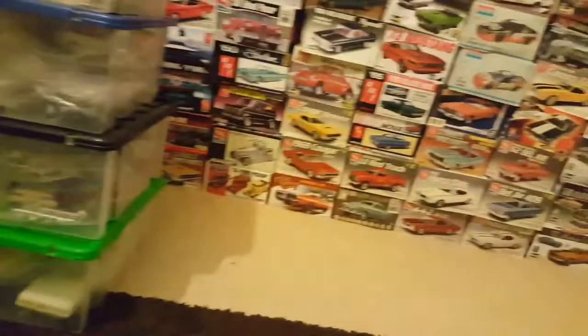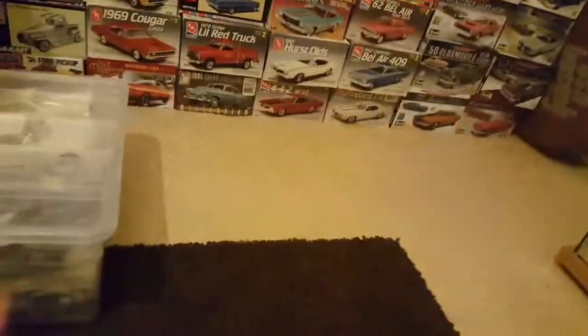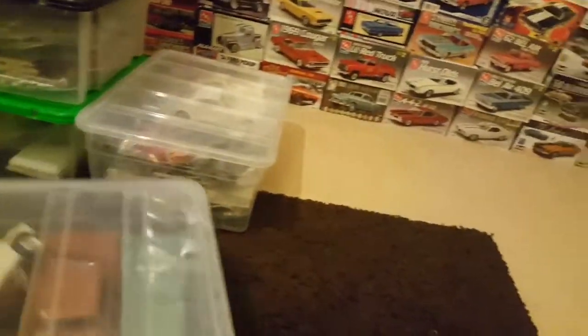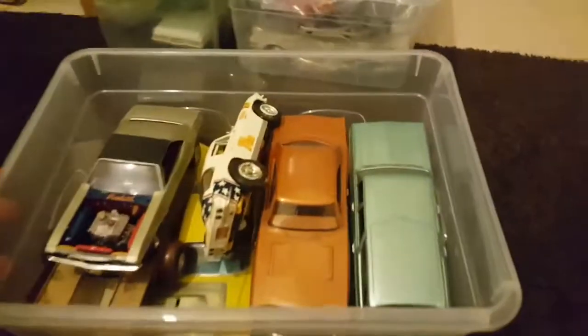So, yeah, as you can see, there's quite a few, enough to keep me busy for the next 100 years or so, if I manage to live that long, which I won't, obviously. You know what us guys are like, we can't stop buying kits, can we? These are rebuilders which haven't been stripped of paint and whatnot yet.